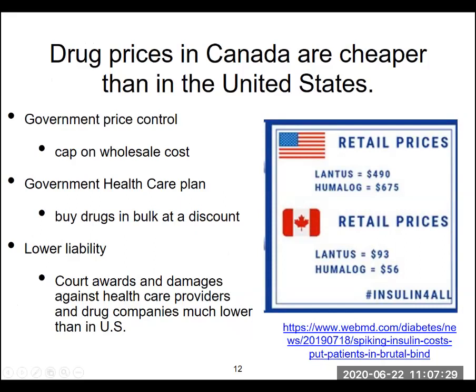In addition, if we take a look at the legal system in Canada versus the legal system in the United States, they still have malpractice laws. They still have the ability of people that have been harmed by the treatment of their disease to go to court and try to seek a resolution in that way. But in Canada, they have limits and lowered the liability so that they don't have to worry about huge jury awards being presented to the people that bring in the lawsuits.